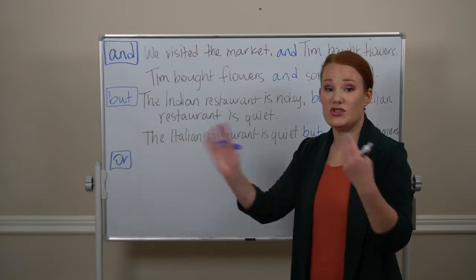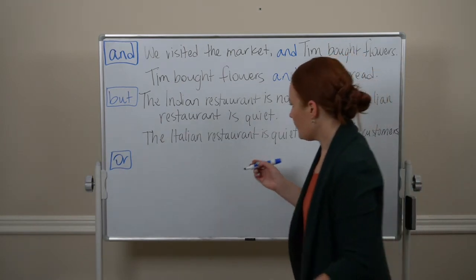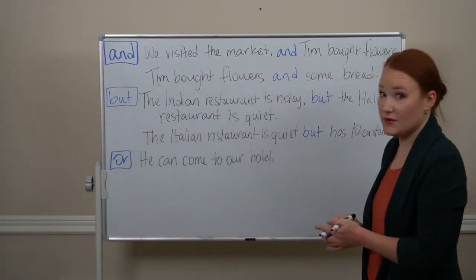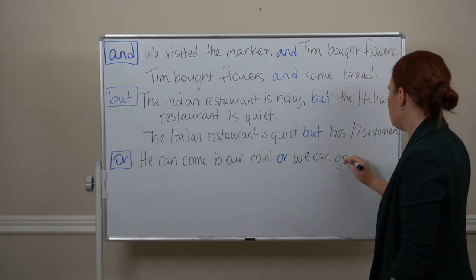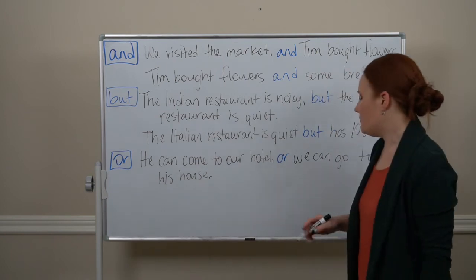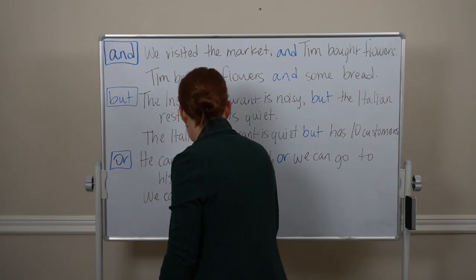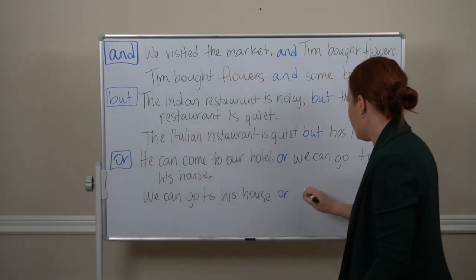"Or" gives us a choice between two things. This one or this one, but not both. This one or this one. He can come to our hotel, or we can go to his house. So, hotel or the house. But this one or this one, we can't do both. They're separate. Or we can go to his house or the restaurant.